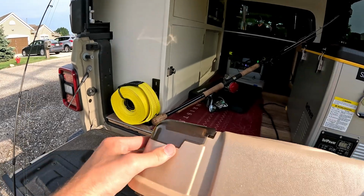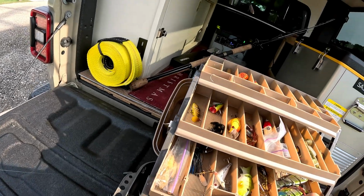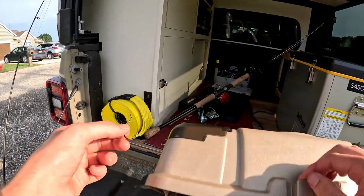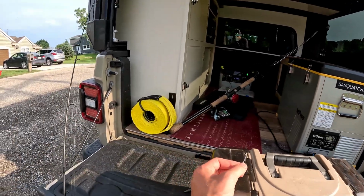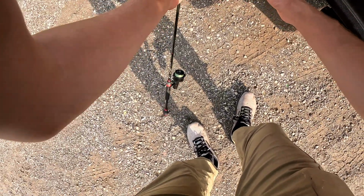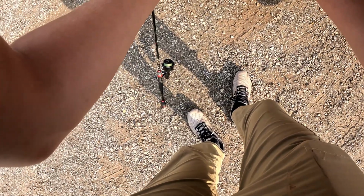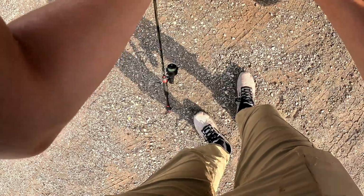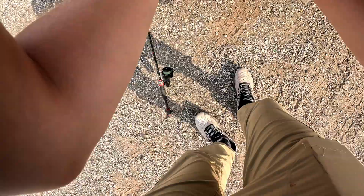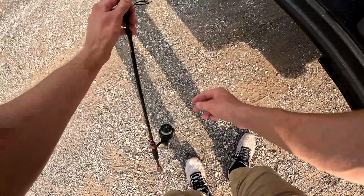Now, for the hook that I'm going to be using, these are called octopus hooks. I believe that this is a size 8, I want to say. And on that hook is going to be hot dogs and garlic powder, and hopefully, because this is a spillway, that garlic powder scent is going to travel a long way, and hopefully these catfish will come get some dinner.